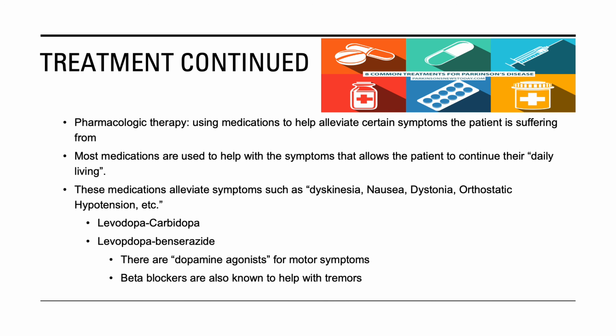In this slide, I will continue to talk about the treatments that are used to help with Parkinson's disease, starting with pharmacologic therapy, that is, using medications to help alleviate certain symptoms the patient is suffering from. Most medications are used to help with the symptoms that allow the patients to continue their daily living. These medications alleviate symptoms such as dyskinesia, nausea, dystonia, orthostatic hypotension, etc., but are not limited to, because different medications help with different symptoms. Some of the medications that are listed are levodopa carbidopa, levodopa benserazide. There are also dopamine agonists for motor symptoms, and there are beta blockers, which are also known to help with tremors.